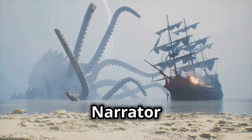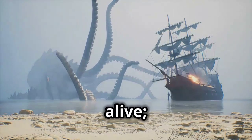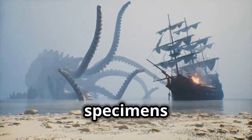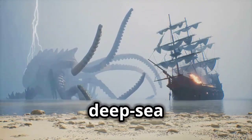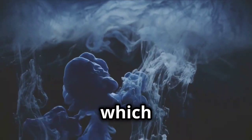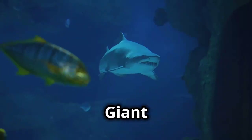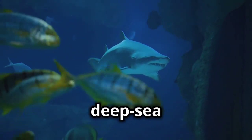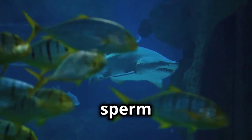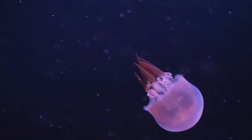Despite their impressive size, giant squids are elusive and rarely seen alive. Most of what we know comes from deceased specimens washed ashore or captured in deep-sea research. These squids have a specialized organ called the ink sac, which allows them to expel a cloud of ink to create a smokescreen for escape. Giant squids are also known to be preyed upon by deep-sea sharks and possibly even sperm whales, which have been found with giant squid beaks in their stomachs.